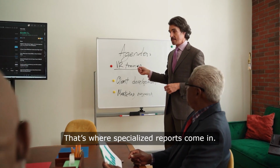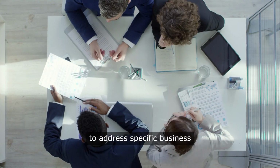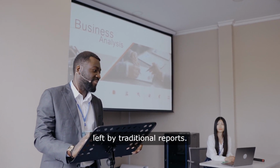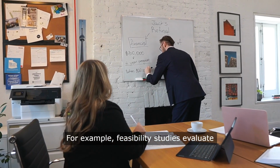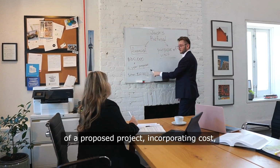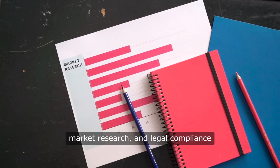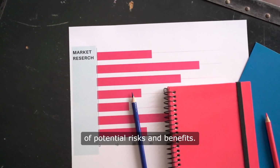That's where specialized reports come in. These reports are tailored to address specific business needs, filling the gaps left by traditional reports. For example, feasibility studies evaluate the practicality and viability of a proposed project, incorporating cost, market research, and legal compliance to present a well-rounded view of potential risks and benefits.